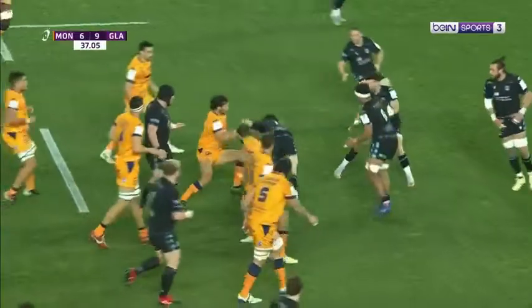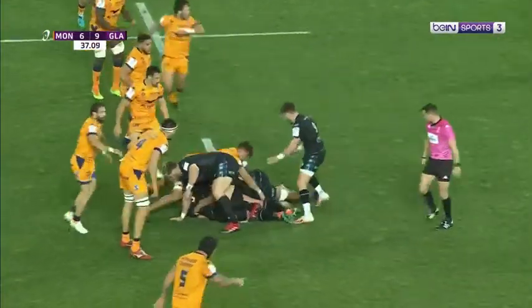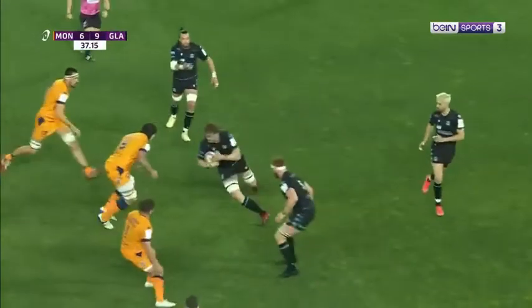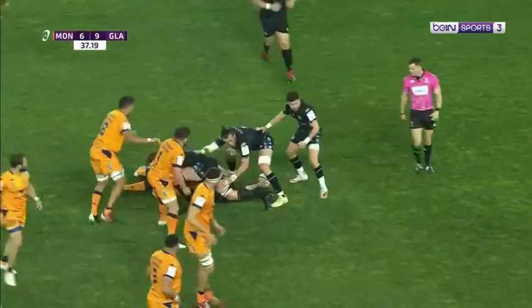Oh, Rufus McLean had a second bite there, getting the follow-up from Cerf Fontaine. He's a big unit, Cerf Fontaine, playing in the centre for Montpellier. This is Richie Gray. Chalereau.